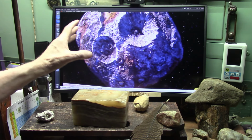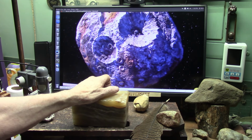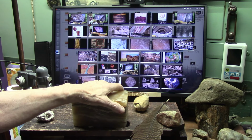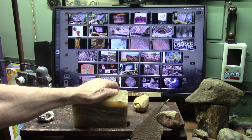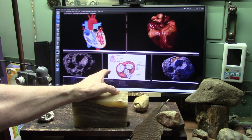And they're exploring this because they know it's saturated with metals. Blood is primarily made of metals. Once you get the plasma out of it, the moisture out, you end up with a lot of metals. And they have to know this. And this is what the heart looks like.